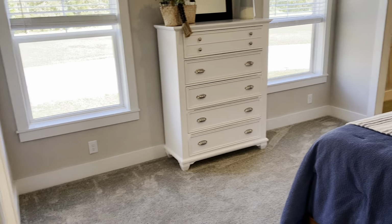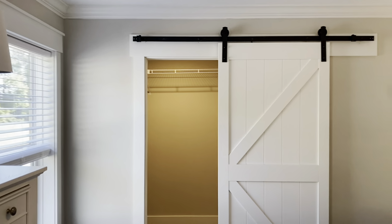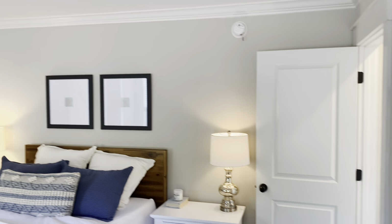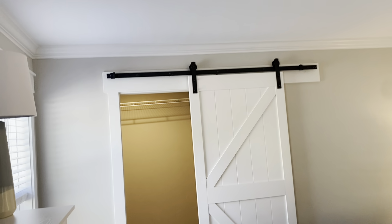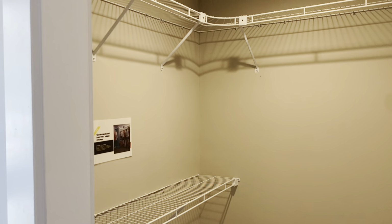Two single windows there make for a perfect place for your dresser like they're showing. Got a barn door taking us to that master closet. Really good sized bedroom. I've walked this plan a few times. I don't think I have one on the YouTube channel yet, but a very popular front end loading plan.